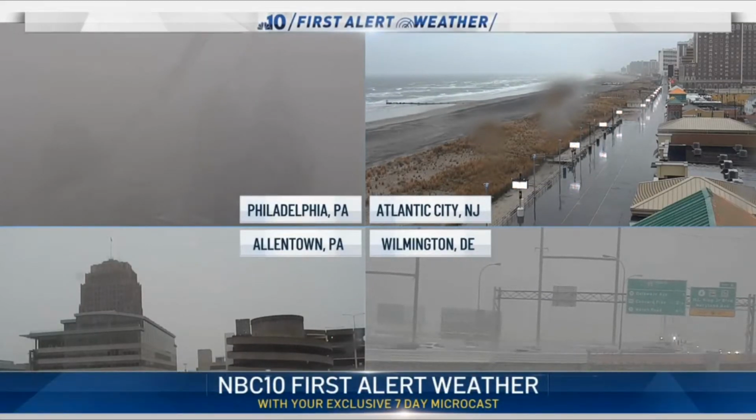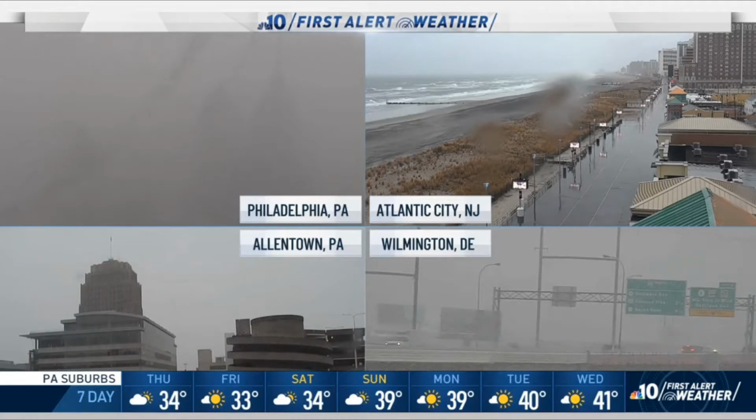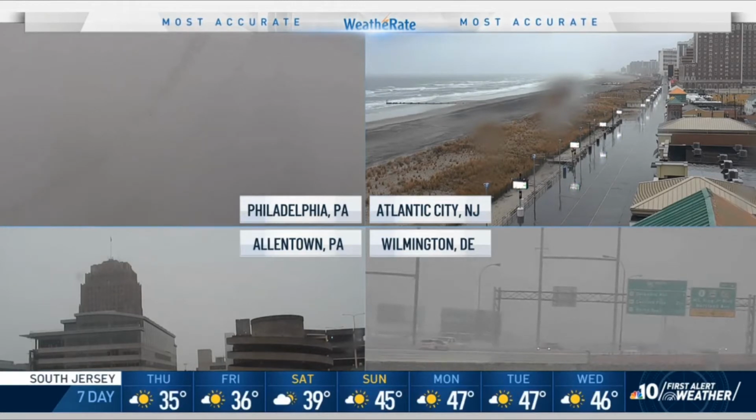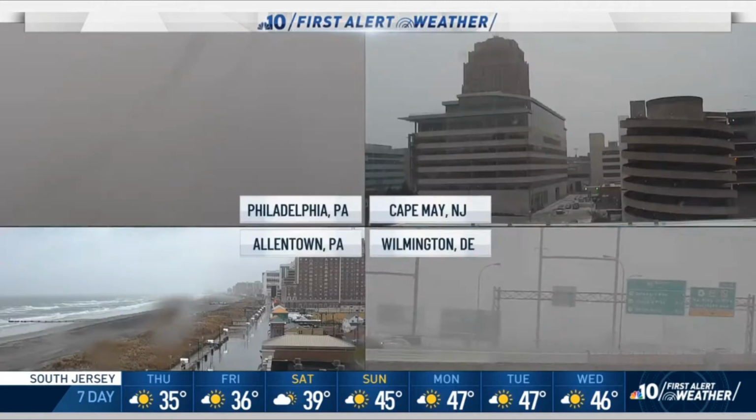Good afternoon. We're getting into the core of this winter storm pretty quickly. Only a half hour after the snow started, the visibility dropped dramatically. Take a look at the pictures out there. You can't see the Philadelphia skyline because the visibility is so bad, because the snow's so heavy. Allentown, lower left, not as heavy. Lower right, Wilmington, that's pretty heavy snow. Let me show you what we're talking about.